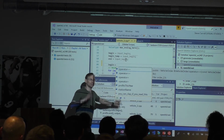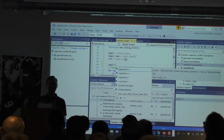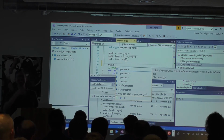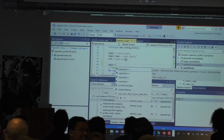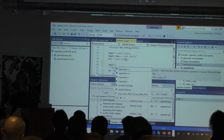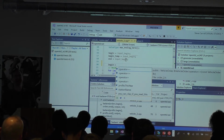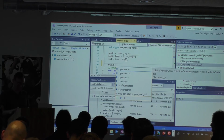Oh, yeah, sorry. Question from the cameraman. Will I be able to put a concept in there soon? As soon as our IntelliSense compiler is updated by the vendor that we use for it, yes. Was that a good dodge? Did it work? Okay. All right.